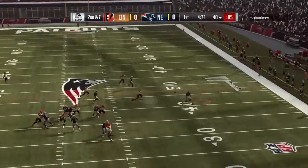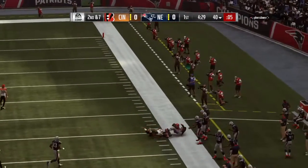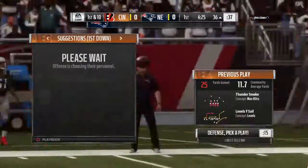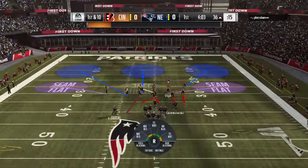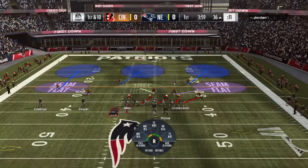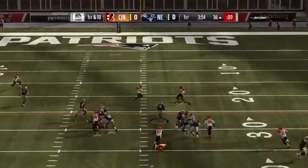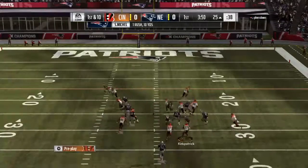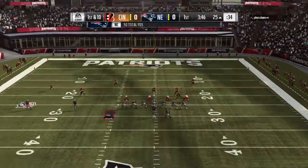On 2nd down, here's Brady. He'll check this one down to Michel. And they'll get this well past midfield before being stopped just before the 35. A really nice gain of 25 yards. So from the 36 now, 1st and 10. They'll run for the first time with Sony Michel. And they're able to get this one past the 30 to the 25-yard line. They get 10 more there, and I believe that'll be enough for another first down.